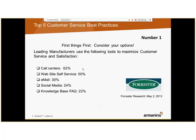So let's talk about some best practices, specifically now focused on how companies are using Microsoft CRM for customer service. And the first thing I wanted to mention was a study that I saw from Forrester in terms of what lighting manufacturers are doing to augment their CRM systems with the ability to manage customer service and to improve customer satisfaction. And the first thing is that 62% of all manufacturers now have some kind of a call center where people can call in and get information about products or orders that have shipped or backlog, and being able to have individuals that can very quickly look up that information in a CRM system is an important best practice.